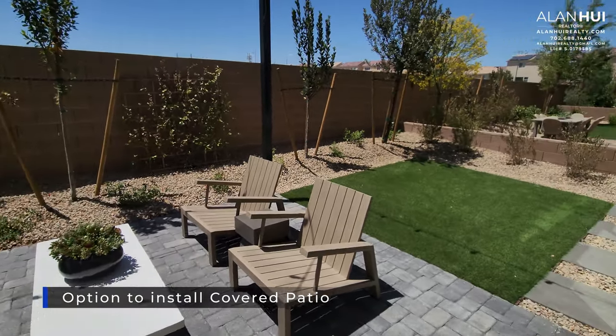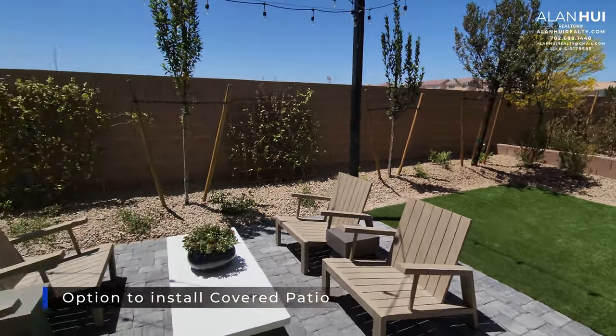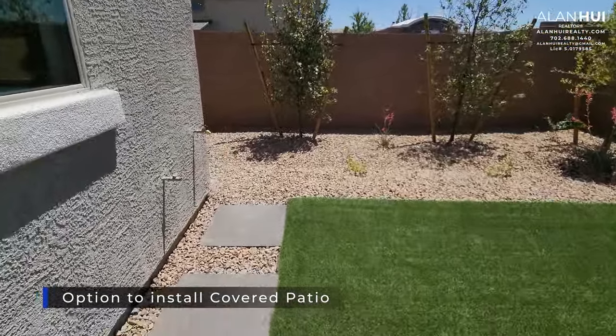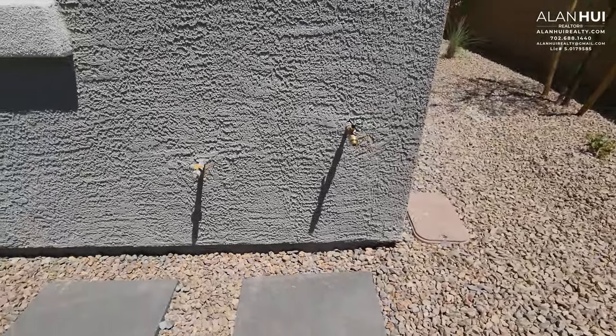For your backyard, there's an option to install a covered patio. This covered patio will measure 21 by 10. It will also come with pavers below your covered patio and will expand all the way to the end of your home on this side. This option will cost you $18,000.